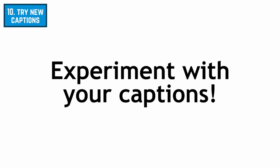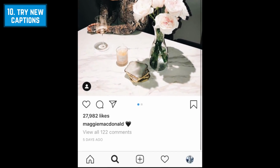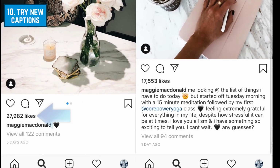Tip number 10 is to try new things with your captions. Try switching between shorter and longer captions and see what tends to get more engagement from your followers. If you notice a strong correlation between increased engagement and caption length, stick with whatever works.